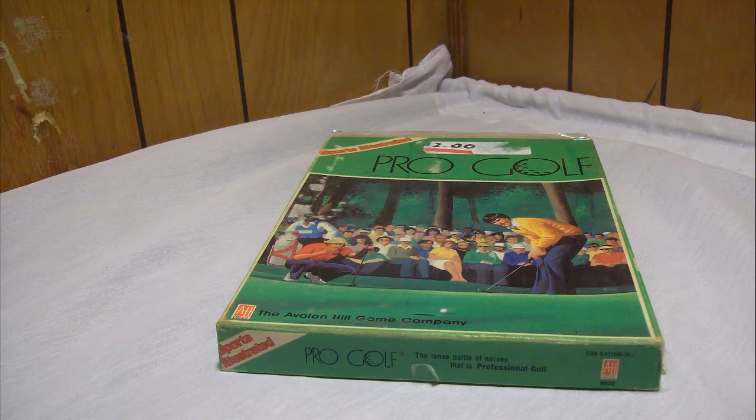JP here. Thanks for joining me today for our look at Avalon Hill's Sports Illustrated's Pro Golf card, dice, and booklet game from 1984. There were actually a few additions from what I've read, but the rules remain the same even through apparently recent additions. I'm not sure if those are legit or not, but I'm dealing with this one right now.